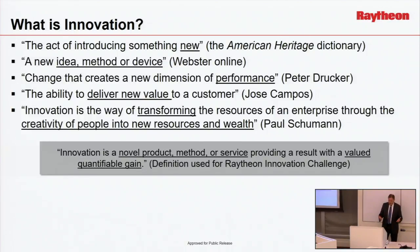So this is the definition I use, and I use it in this innovation challenge that I'm telling you about. Innovation is a novel product, method, or service, so that's your something new, right? But provides a result with valued quantifiable gain, right? So it has to be something my customer wants, and he wants it by willing to spend money, right? So it adds business value.